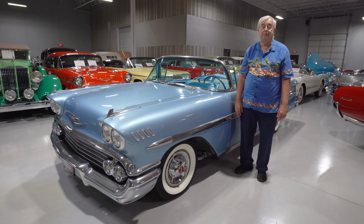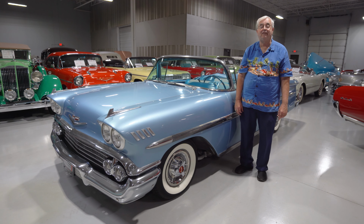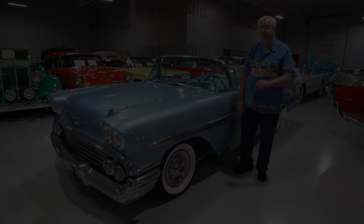Today we're going to tell you about our latest addition to our sales floor, which is over 100 right now, a 1958 Chevy Impala Convertible. You're going to want to watch this. Hang on for a few moments and we will give you all the information.